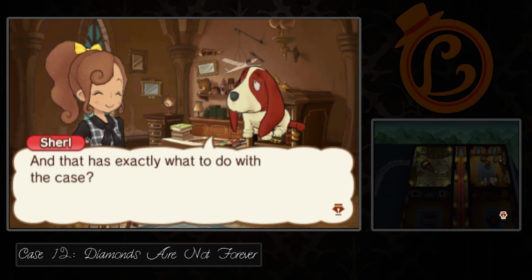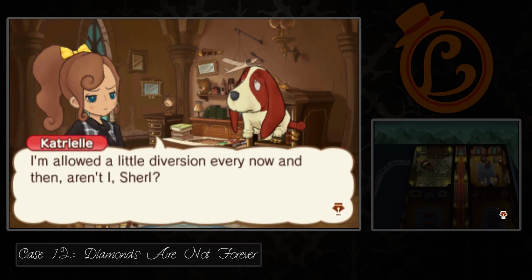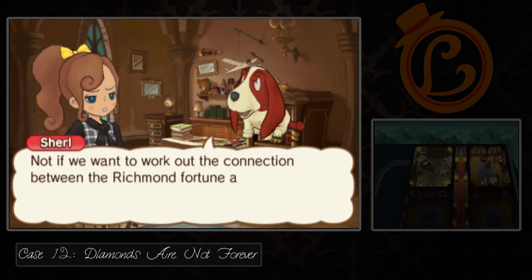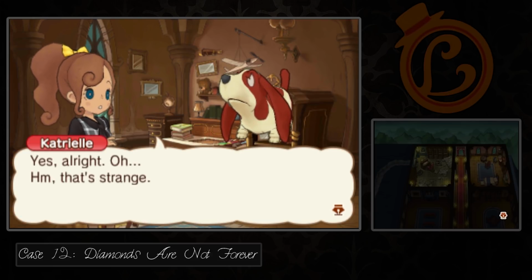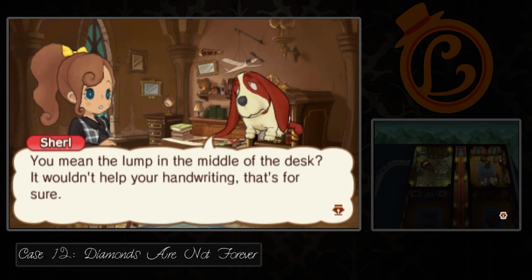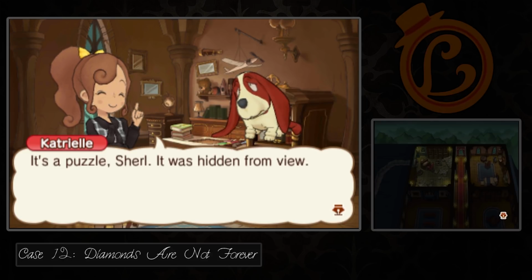And that is exactly what to do with the case. I'm allowed a little diversion every now and then, aren't I, Sherl? Not if you want to work out the connection between the Richmond fortune and Adamas, no. If we're done in here, let's sniff around in another room. Yes, all right. Oh, that's strange. You mean the lump in the middle of the desk. It wouldn't help your handwriting, that's for sure. It's a puzzle, Sherl. It was hidden from view.